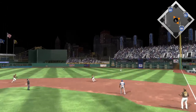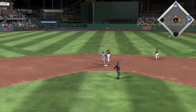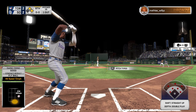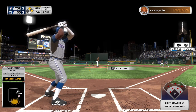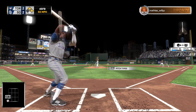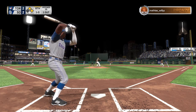Skied into very shallow right. Renfroe has a read on it, looks it into his glove, and there's one gone. And the runner, not tagging, will retreat to second base. The right fielder, number 5. So striding in, Kyle Lewis. 0 for 2 on his line thus far. From the stretch. Check swing, but he held up in time. Ball 1.